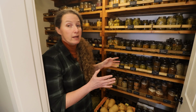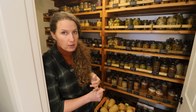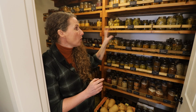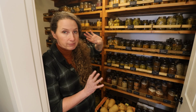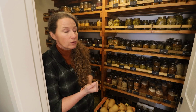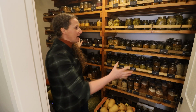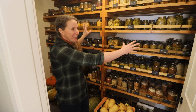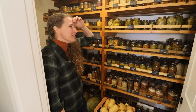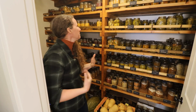The prices vary quite wildly when it comes to bread and butter pickles. For a quart of organic bread and butter pickles, it was between $12 and $15. For a quart of just regular grocery store brand pickles, it was around $8 or so. So again, a crazy amount of savings. I seriously feel like I have a gold vault back here with all of this food, because it's worth a fortune if I were to have to go replace this at the grocery store. So that's really fantastic. That's making me feel really good.